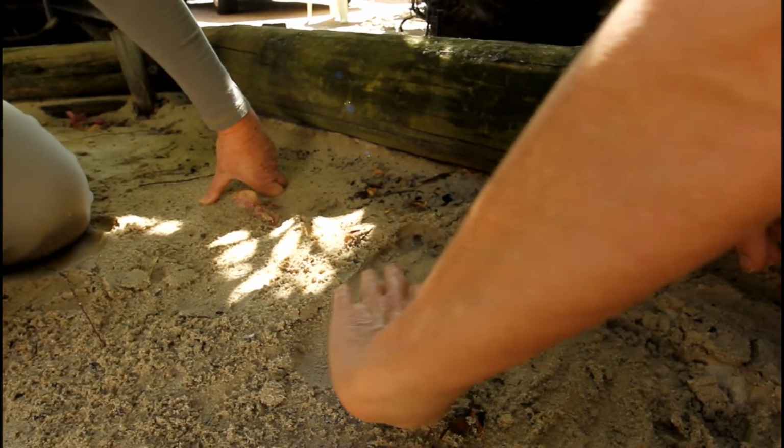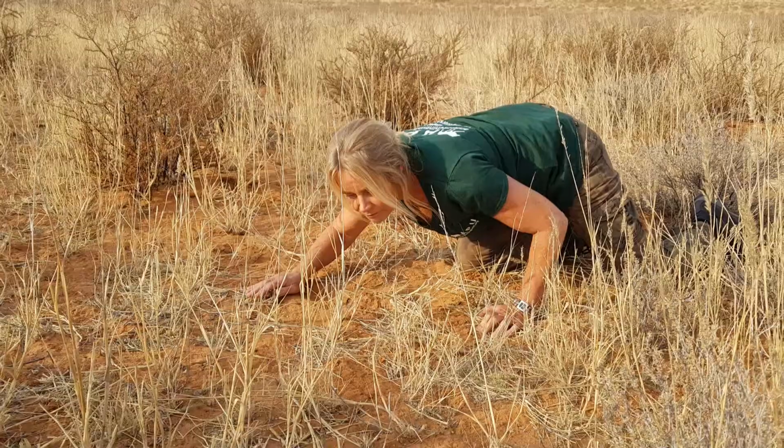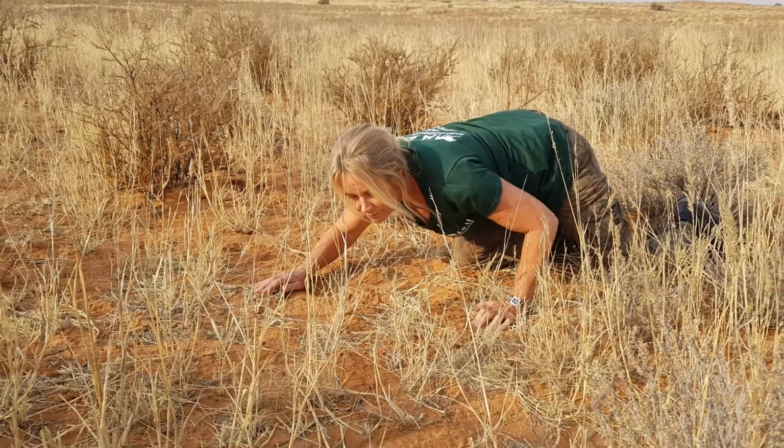We do anti-poaching, which means that we often follow spoor that we find in nature of poachers, and we find places where they have been. We find traces of animals that they've killed, and we have to try to unravel the story behind it so that we can find the poachers. So in terms of conservation, when it comes to protecting the animals, tracking is an absolutely essential part.